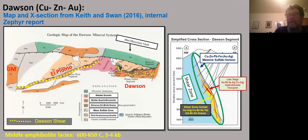Also want to bring your attention to the late stage overprint, this gold, bismuth, selenium, silver, tellurium, mercury. Does that sound familiar? It's pretty close to what we see in the Vulcan deposit. Also want to point out before I forget that several of these minor elements also occur in elevated concentrations in the Green Mountain deposit as well.